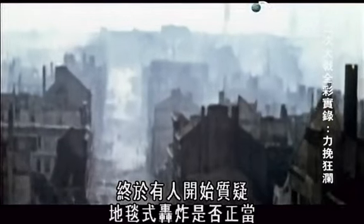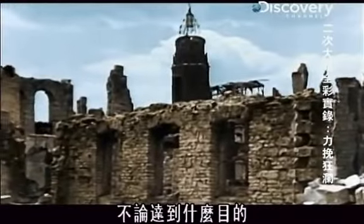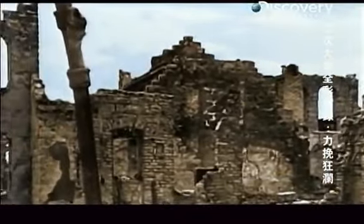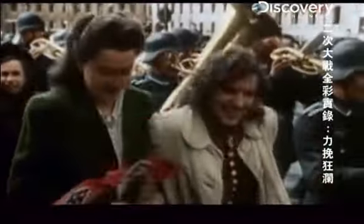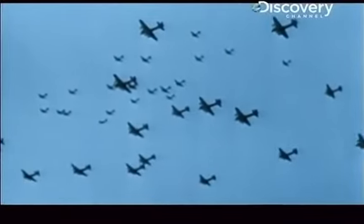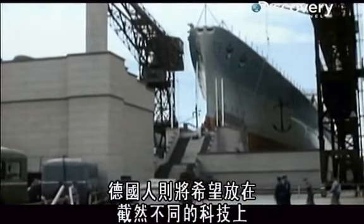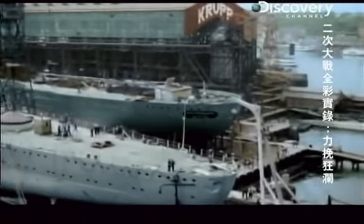Finally, questions began to be asked about the morality, let alone the efficacy, of carpet bombing. Whatever it had achieved, it had been done at an horrendous cost of civilian and military lives. Critically, it had failed to break German morale, yet 60% of RAF crews had died before they had completed 30 missions. For all the hopes put in it, carpet bombing had not come up with the knockout blow. The Germans, meanwhile, had put their faith in an altogether different technology to give them the knockout blow they needed to win the war.